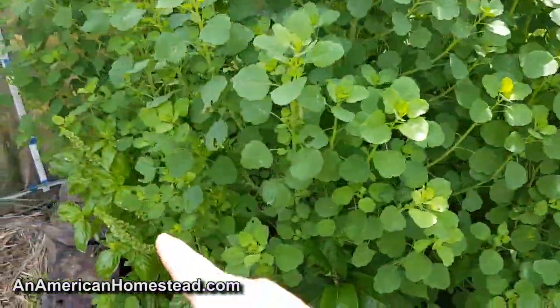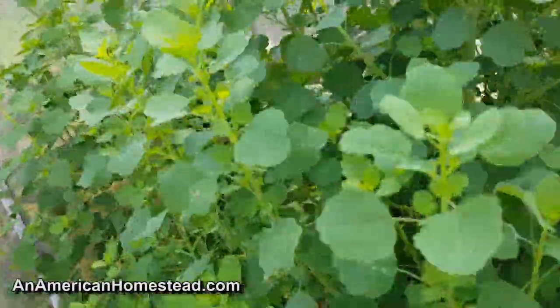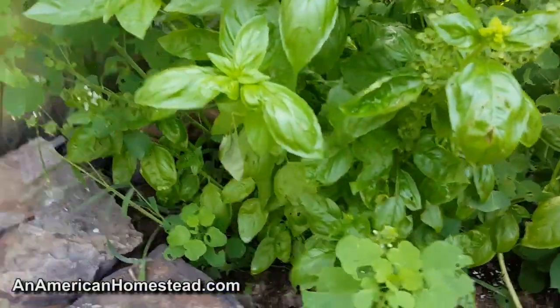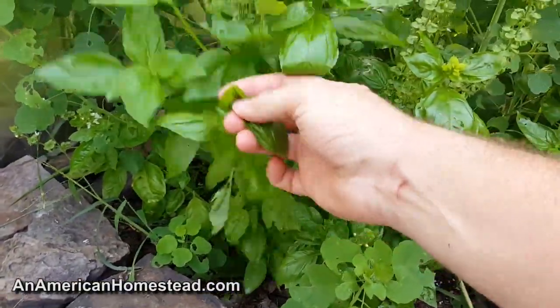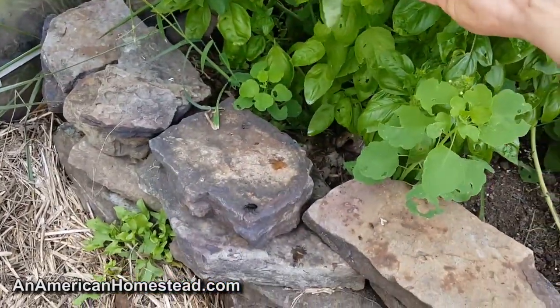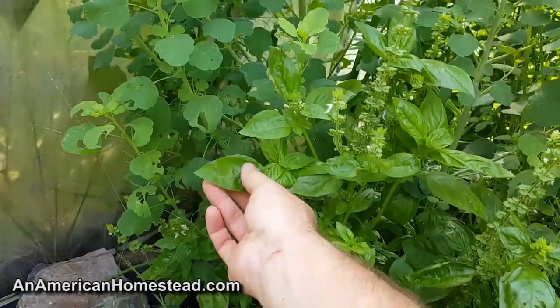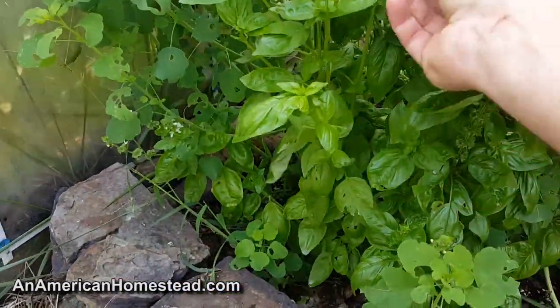Jaimie needs basil. So the basil is planted on either side of the popolo, over here and over here. So I'm just going to harvest a bunch of this. She's going to be making some basil chicken tonight. So we're just going to fill up this bowl with a bunch of it. She says she wants a lot. So I'm just going to go in here and pick all this.